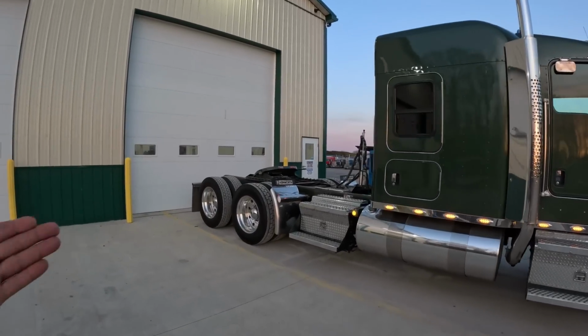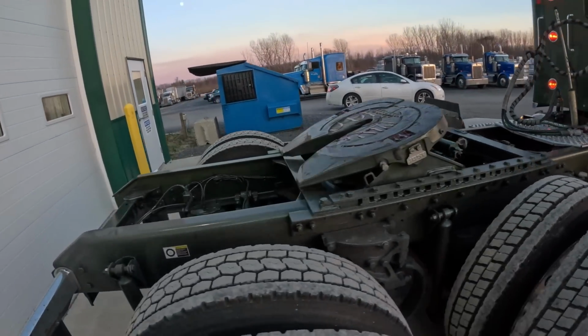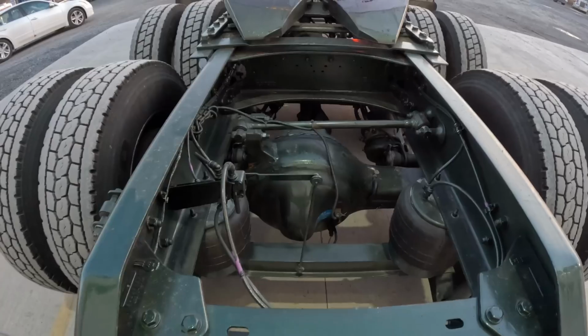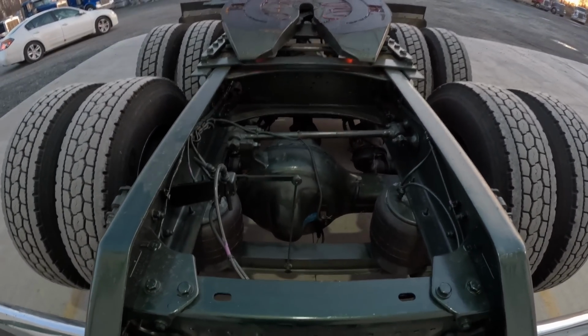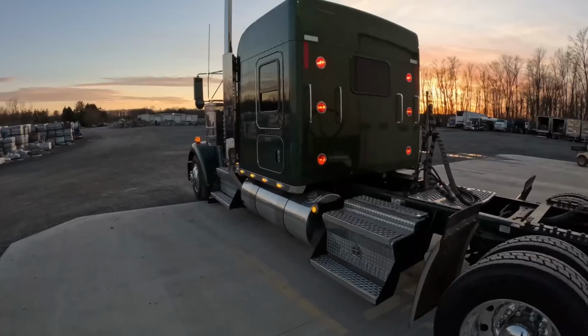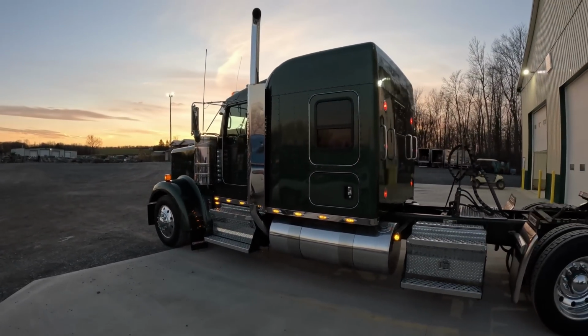This thing is clean. You look back through here in the frame, and this frame is nice and clean. So this truck is a 2019, and it's got 392,000 miles on it, but it's still clean. So you can definitely see this was a Southern truck. It was our spec. It's a nice, clean truck.